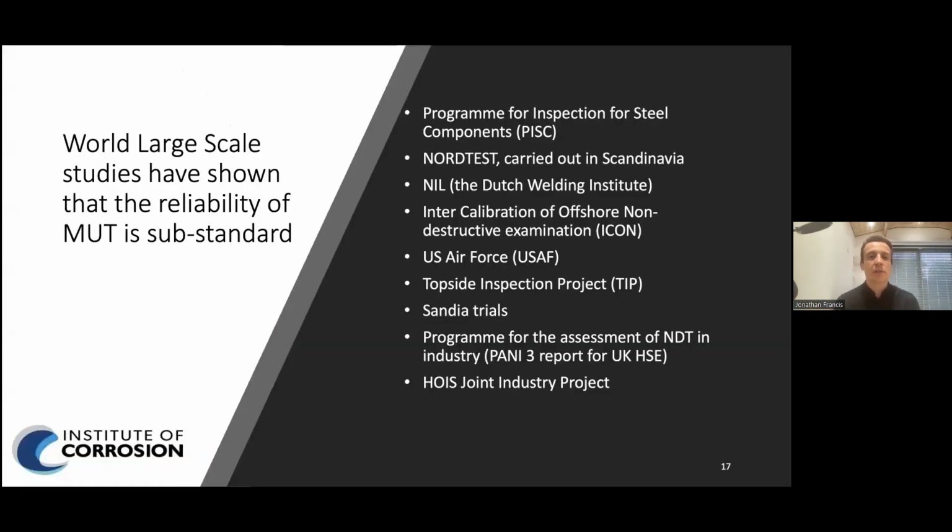World large-scale studies have shown that the reliability of manual ultrasonic testing is substandard. So there's been the Program for Inspection for Steel Components, NORDTEST, which was carried out in Scandinavia, and the Program for the Assessment of Non-Destructive Testing in Industry, PANI 3, which was the report for the UK Health and Safety Executive.